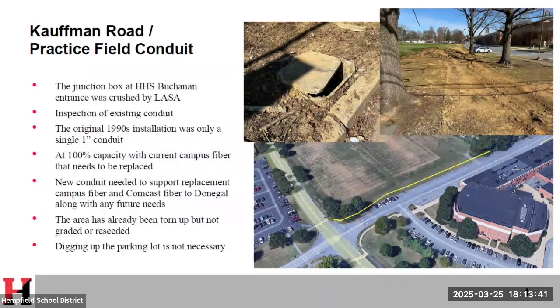Did the driver just not watch where he was going and run over the junction box or what? Yeah, they turned the track on a backhoe on top of it and ground it into dust. Okay. It was kind of impressive, actually. And it was old, so it was brittle, but he didn't help matters. It was clear to him that it was there. Other questions for Mr. Graham?